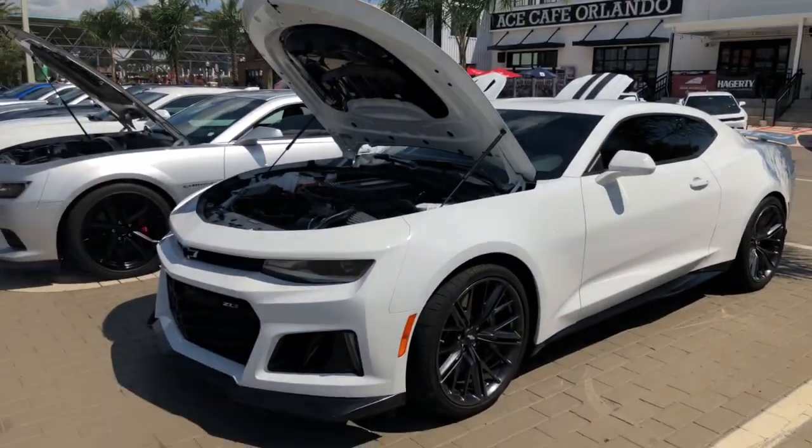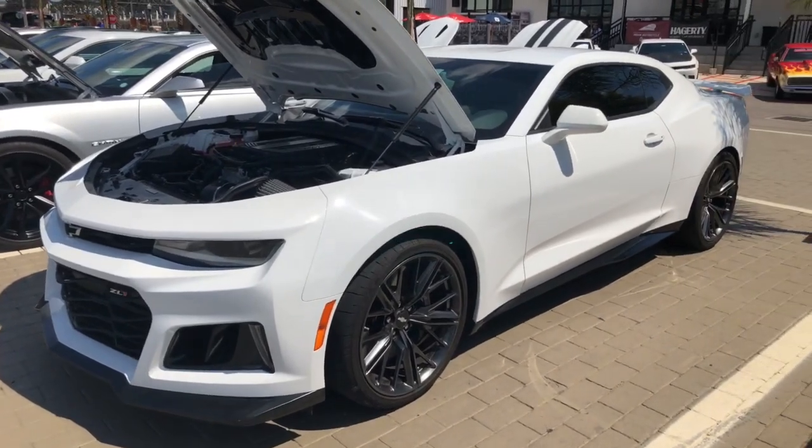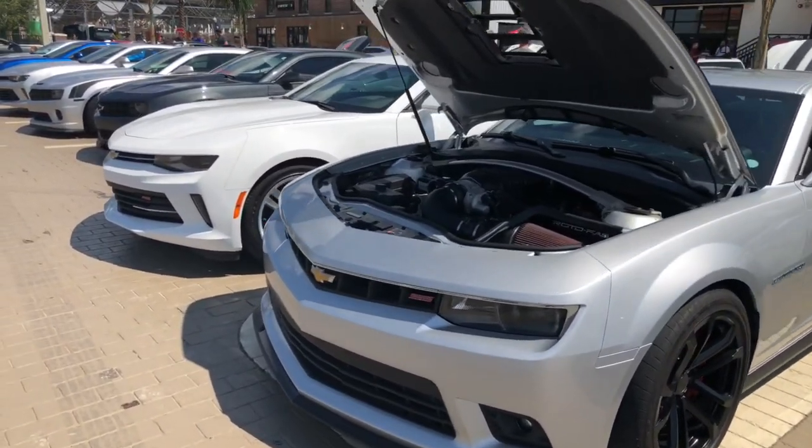We have another white 6th gen ZL1. Screen's getting harder to see. I bet this thing's going to overheat on me soon. So if I sound like I'm going fast, I'm trying to get you all the content you need.